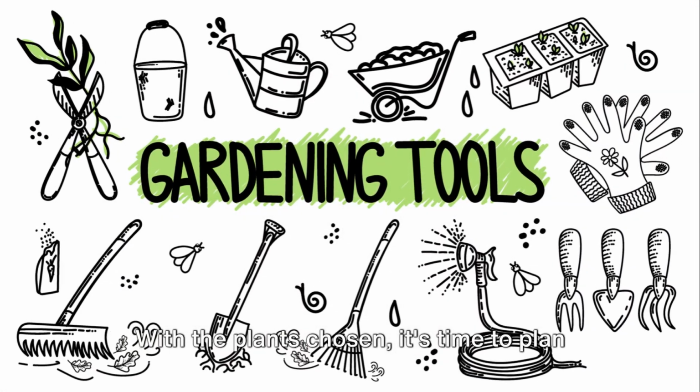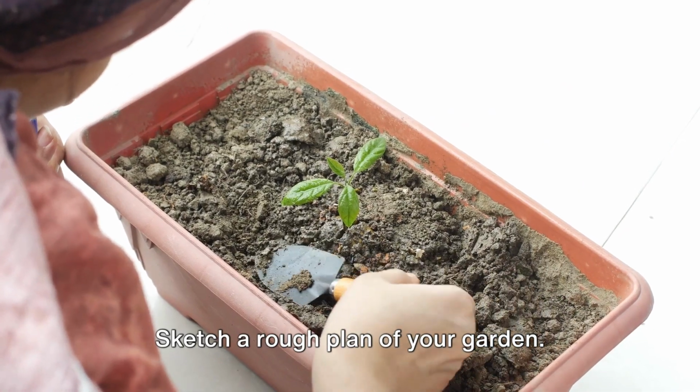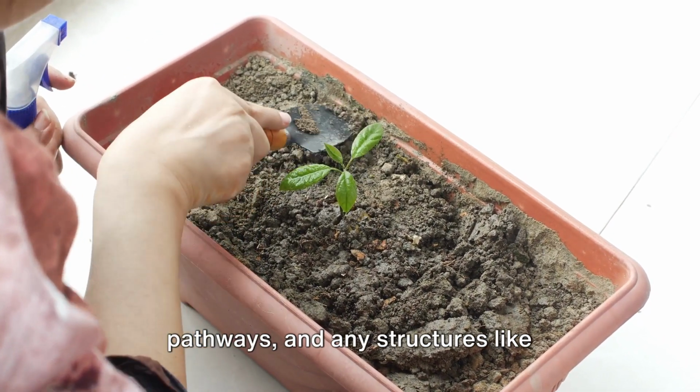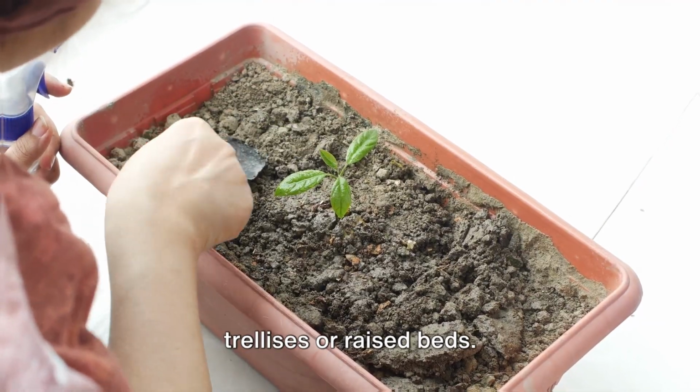With the plants chosen, it's time to plan your layout. Sketch a rough plan of your garden. Include the placement of plants, pathways, and any structures like trellises or raised beds.